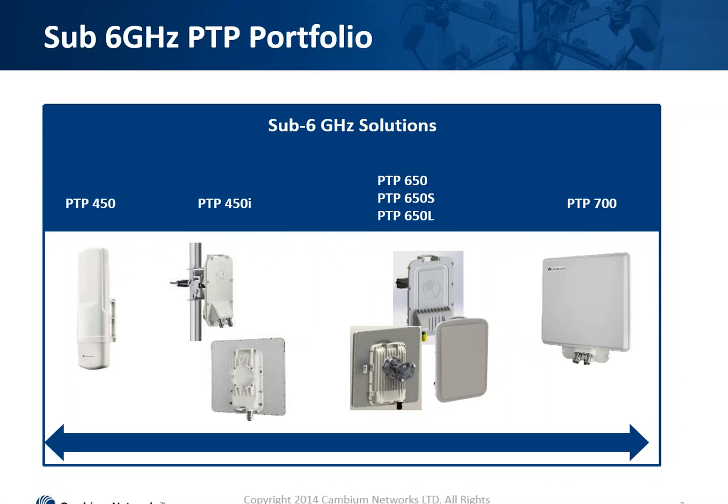Then we have the PTP 650, which is really the workhorse of this portfolio. These are deployed around the world in a wide variety of applications, and I'll mention those in passing as we go through, and I'll reemphasize some of the key features that the PTP 650 platform has.